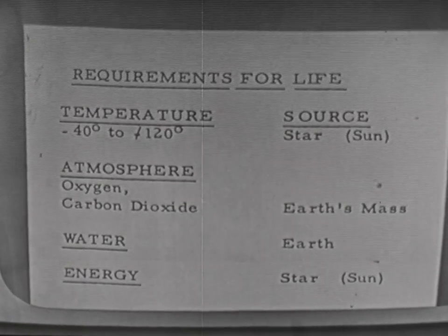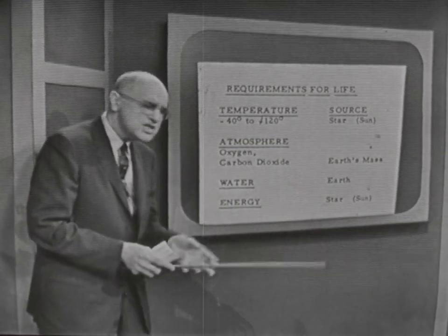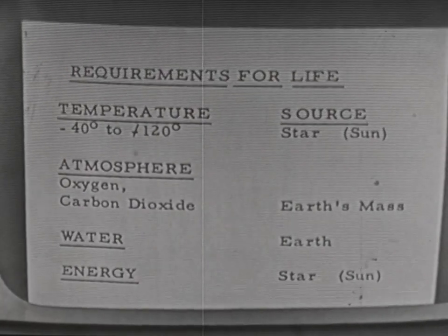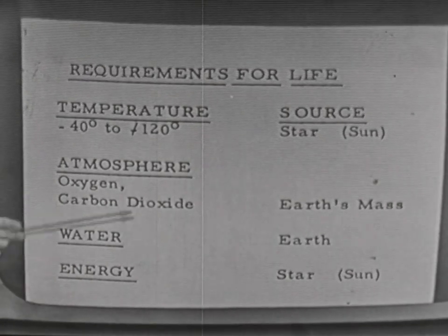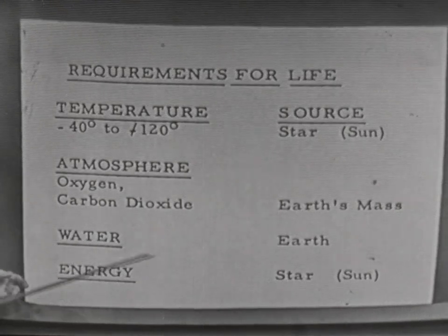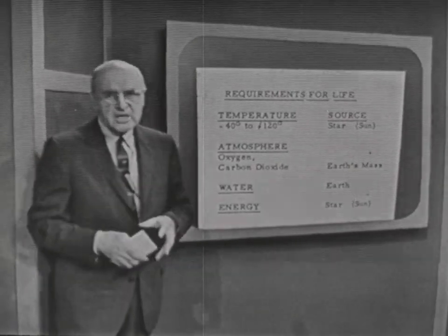The Earth is the only one of the 9 planets which is situated at just the precise distance from its mother star, the Sun, which has just the correct mass to hold these nourishing elements upon its surface to make life possible there. The source of the Earth's temperature is the Sun, and if we were too close, it would be too hot. If we were too far away, it would be too cold. The source of the Earth's atmosphere is the Earth's own mass, its power to attract these gases to its surface. And that, in a great measure, is the secret of the water on the Earth. The energy, that radiation, which contributes so much to life on the Earth, comes to us from the Sun.